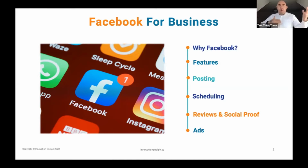Then we're going to go into scheduling, and I want to give you the secret hack around saving time so that Facebook isn't sucking your time and energy and life force. We're going to quickly touch on reviews and social engagement and why that social proof is so important. And then we're going to finish on ads. I'm going to apologize. Ads tends to be a hot topic, and we could be here for hours just talking about ads alone. But today I'm going to give you just a couple brief notes on ads. All sounds good?